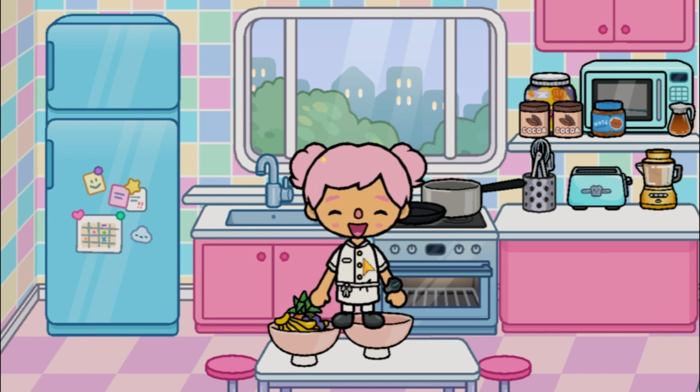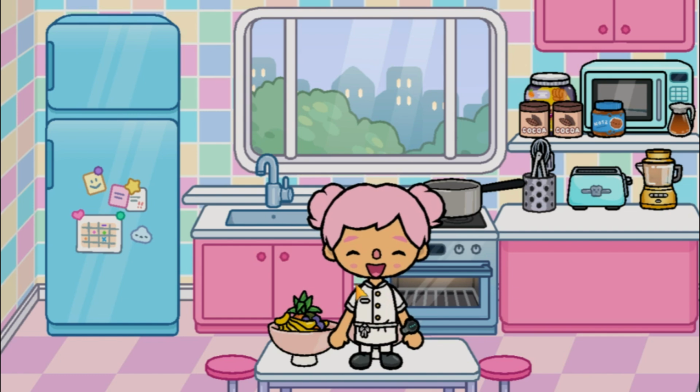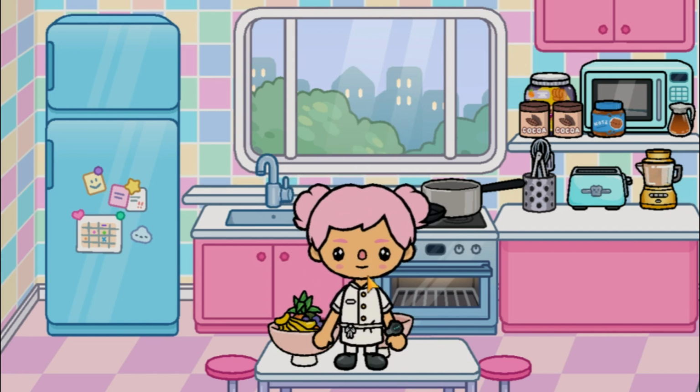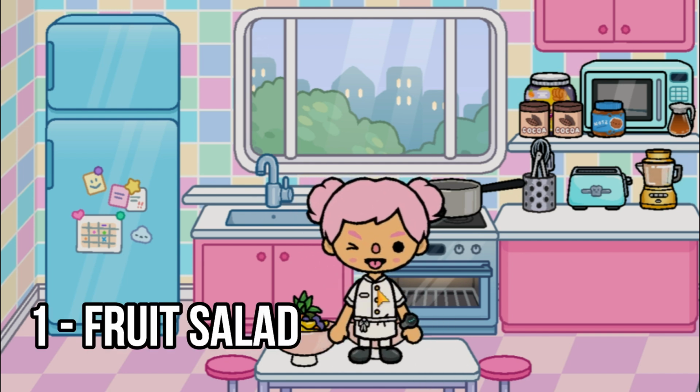So let's get started with the 7 breakfast ideas. Pay close attention so you don't miss anything. First, let's get started with a fruit salad.